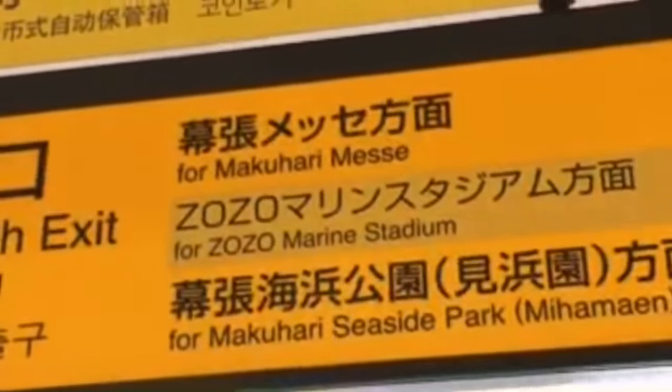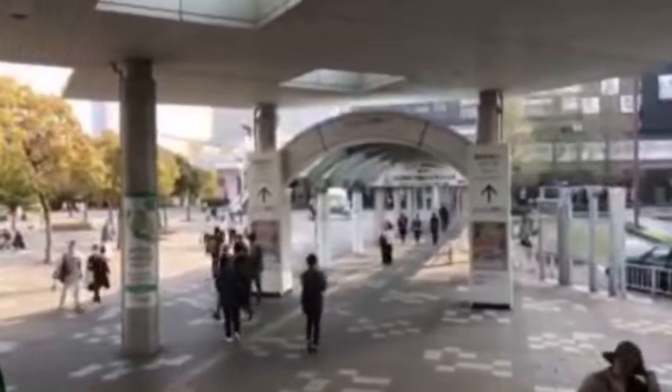This is the south exit. And it clearly states, you can't even miss it. Makuhari Messe, right there. You can't get any clearer than that. All right, here's the exit. You're now in Chiba Prefecture. This is no longer Tokyo. And basically you walk straight. It's very easy to get there.